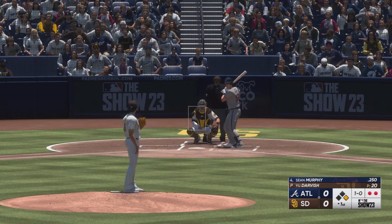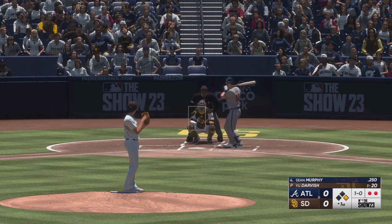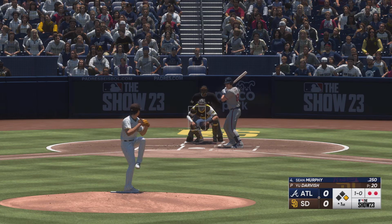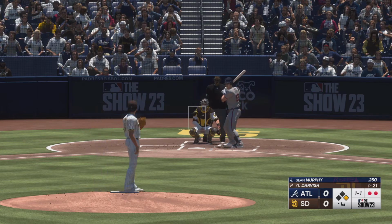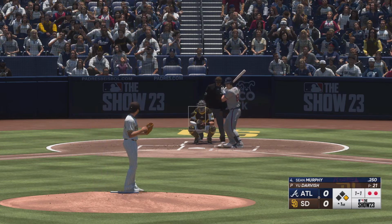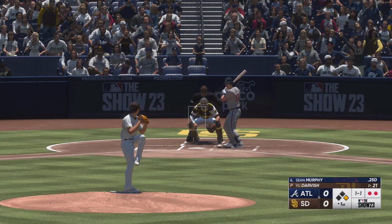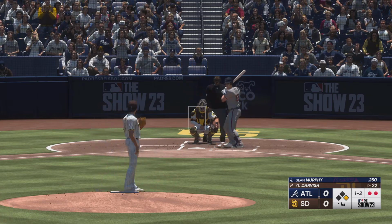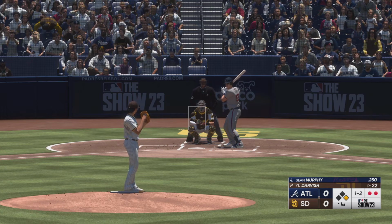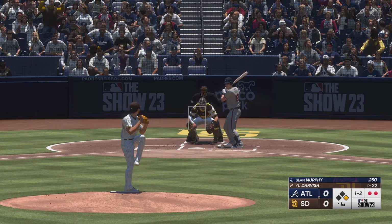Pitch misses inside, and that is ball one. Now 1-1. Well, I'll say this as a former position player and base stealer. When you come into a game and you've got a guy like this behind the dish with a big arm, you really have to change your approach. Can't try to steal because you'll get thrown out. Maybe get a little bigger lead, be aggressive on the secondary. But this type of guy shuts the running game down. 1-2 now. Swings through it, and that's a strikeout.